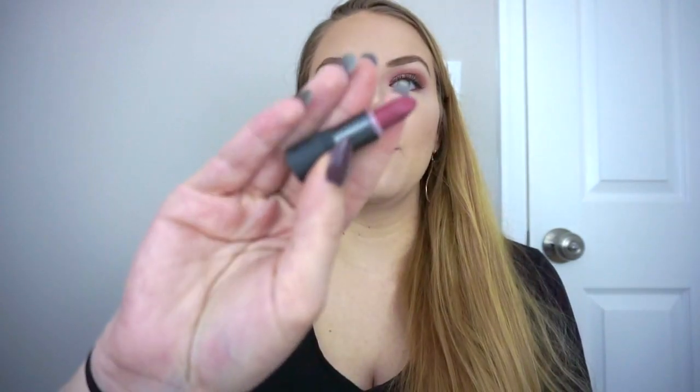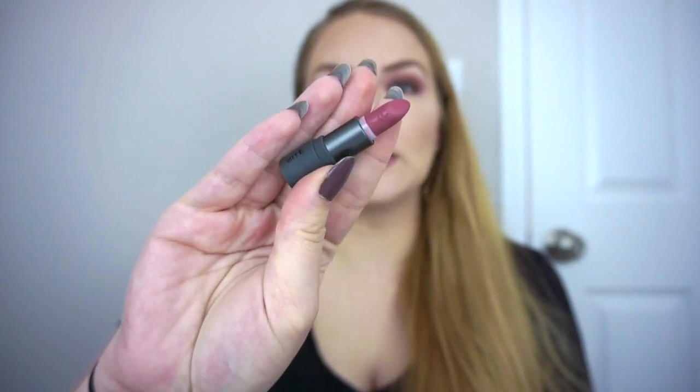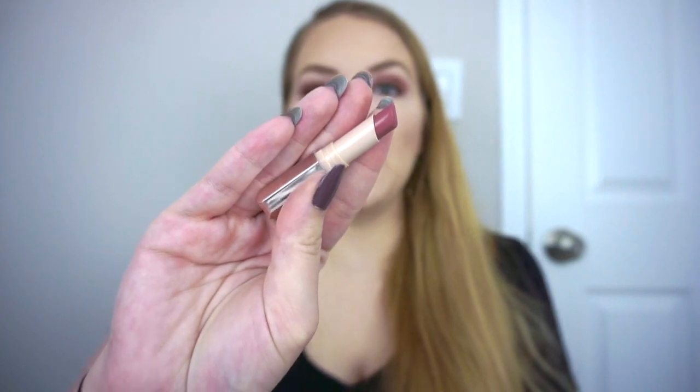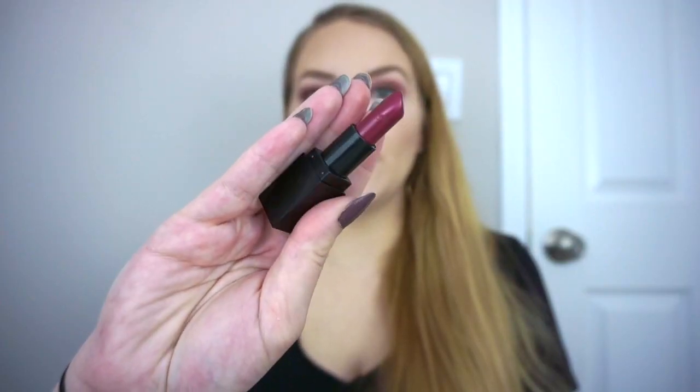So this is a Bite Beauty Amuse Bouche lipstick in Sake, a pretty mauve color. I'm just not as amazed with this formula as everybody else is. This is a Fenty Mademoiselle lipstick in Thick, a decently comfortable matte formula, but I just don't reach for it. This is a Smashbox Be Legendary lipstick in Fig. Beautiful color, but I just get nervous that it's gonna get on my teeth.